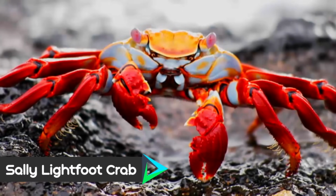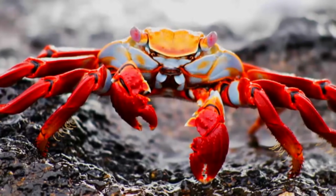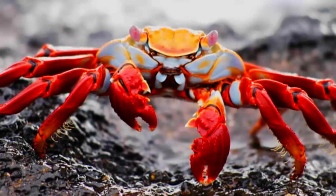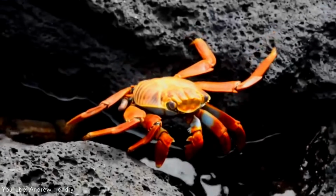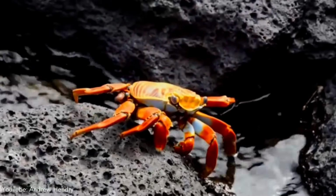Number 1. Found in the Galapagos Islands and across the western coast of South and Central America, the Sally Lightfoot crab really stands out from the rest with its beautiful coloration. The crab is rumored to have been named after a Caribbean dancer due to its agility and her lightfoot way of dancing.